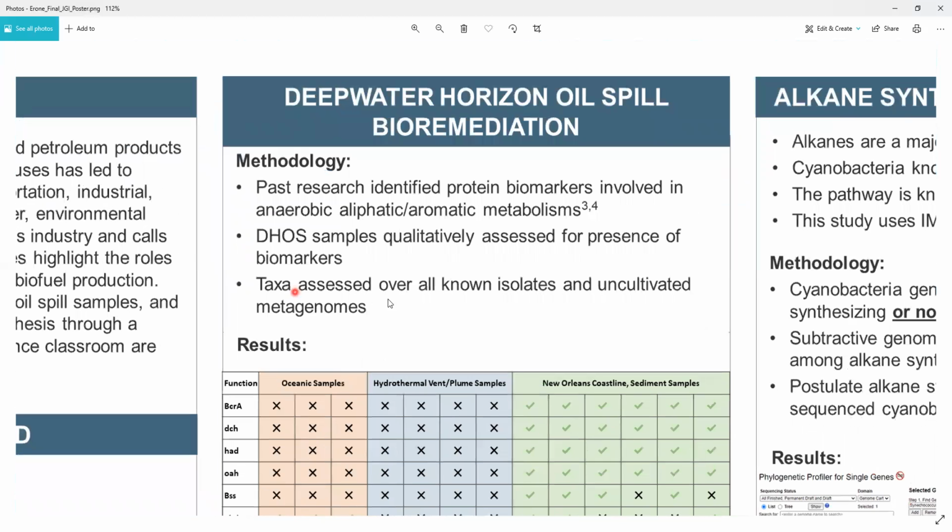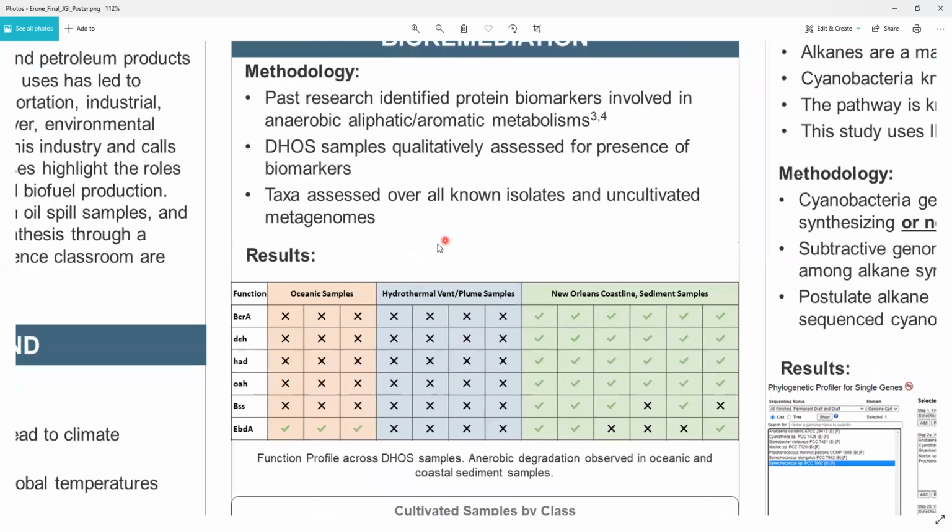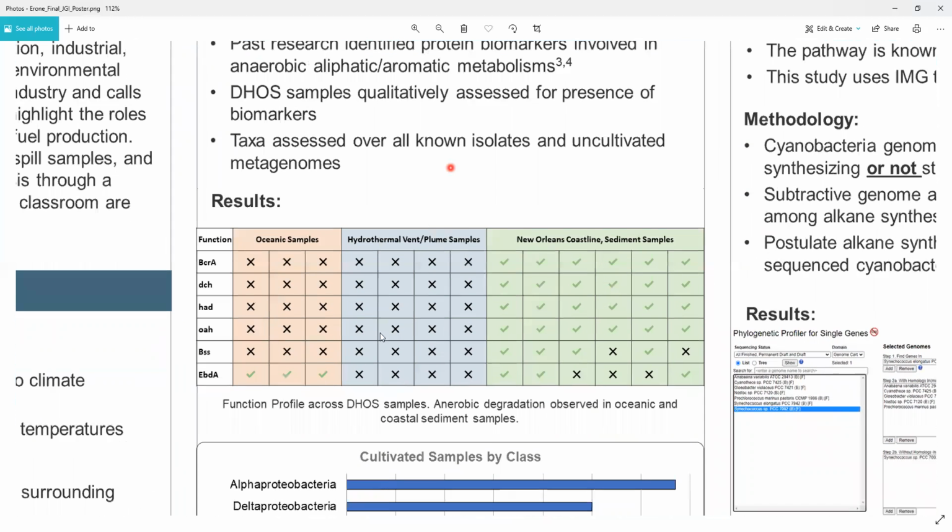And to do so, I found these anaerobic biomarkers, and I qualitatively assessed them across the Deepwater Horizon oil spill samples that are available in IMG. You are seeing the results of this qualitative analysis here. As you can see, the coastline sediment samples on the ocean floor, these biomarkers are detected there. And the plume samples where there is air mixing, totally fine that there are no results here.